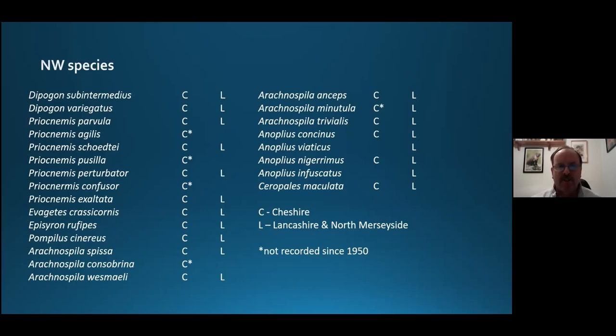When you do collect, I suggest you send all your records to iRecord, because they'll be verified by the experts at the Bees, Wasps and Ants Recording Society. That's probably the only real way you're going to get your records verified. I mean, in Cheshire, I can probably do one or two species, but as I say, they're so similar, and as you say, images aren't really useful. So that's probably the best way to submit your records.